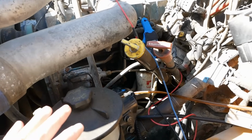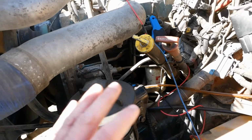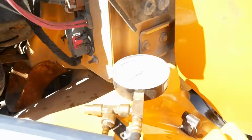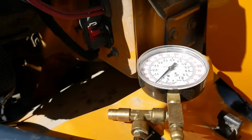So far, I know that the engine cranks and it has good cranking speed. I don't hear anything weird or irregular with the engine. Once it starts and runs, it runs fine. It has reasonable fuel pressure and reasonable fuel flow.